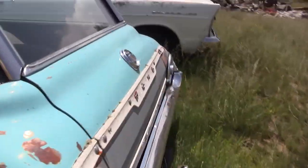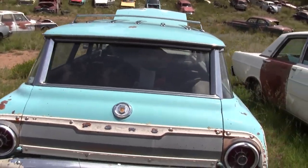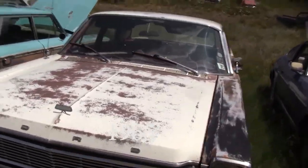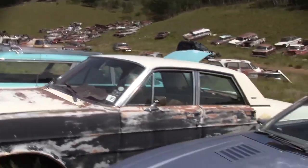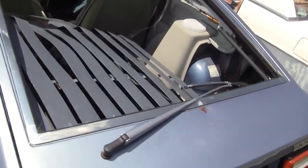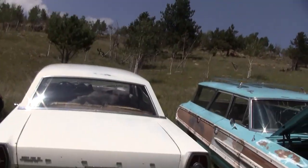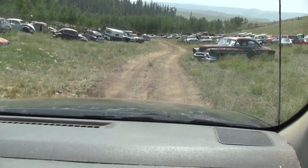I am going to have to take an oxygen break here in a minute. Since I'm at 9,000 feet, Renee has an oxygen bottle. Hey, here's a Galaxy 500, about a 65. It's only a 4-door, but there's a lot of nice stuff on it. Here's an old, look at that, 280Z turbo. T-tops. Alright, time for an oxygen break. I'll be back. Alright, Amanda, you can talk.